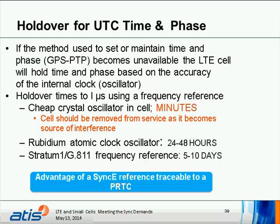So watch out in the networks for synchronous Ethernet, because it's becoming available in a lot of places, but make sure it is traceable to an accurate reference, or it will be of no benefit to you in a time and phase environment that requires holdover.